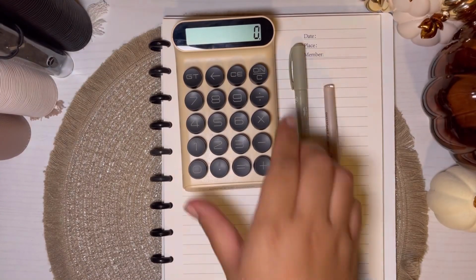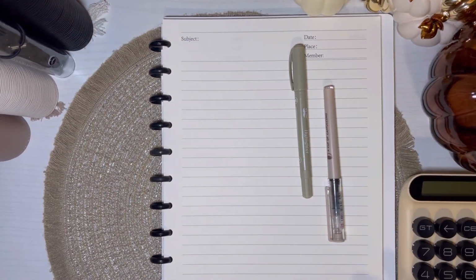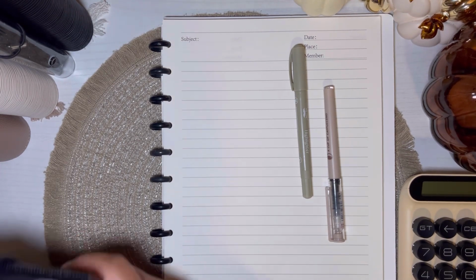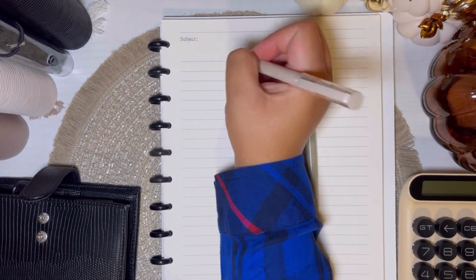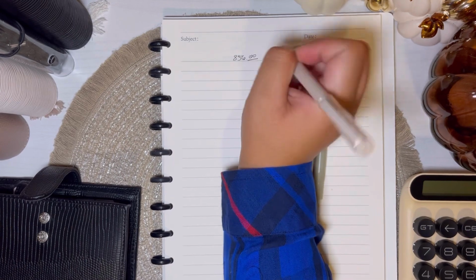Okay guys, so let's just get started. Let's just move my little calculator out of the way, my little pumpkin. All right, we're gonna start with our wallet, but first things first, let me just move my ID out of sight because I don't want to expose myself. But before I get started, let me just put the amount that we're gonna cash stuff. So it is literally gonna be $856. Finally, a big number.